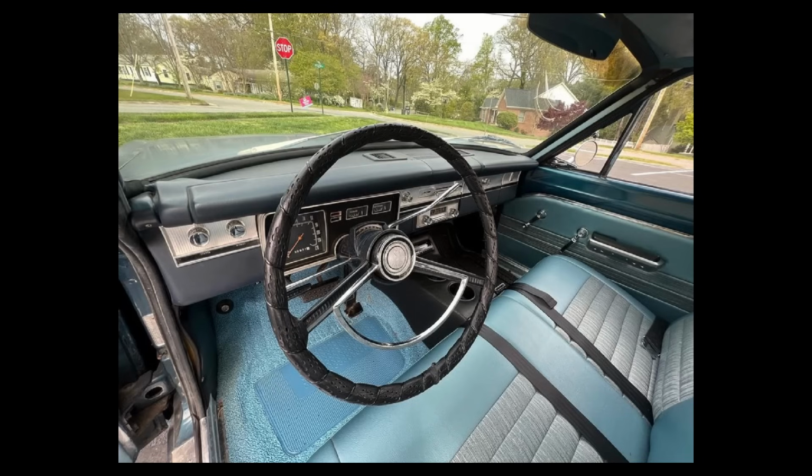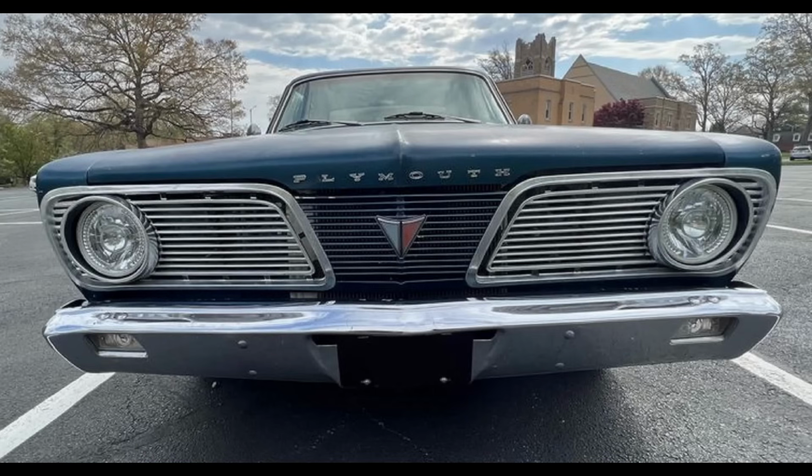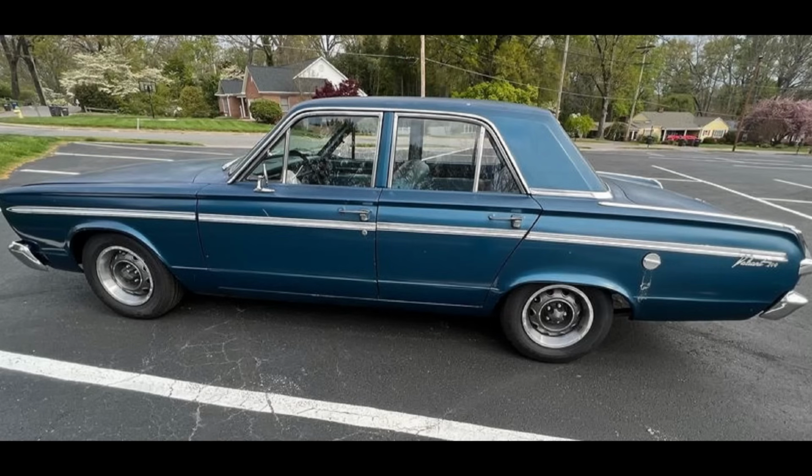From the seller's description, 1966 Plymouth Valiant 4-door sedan equipped with a 225 cubic inch slant 6 engine and automatic transmission. Underwent a motor rebuild and received a new radiator. Upgraded with new tires mounted on 14-inch rims. Interior features new upholstery and carpeting.